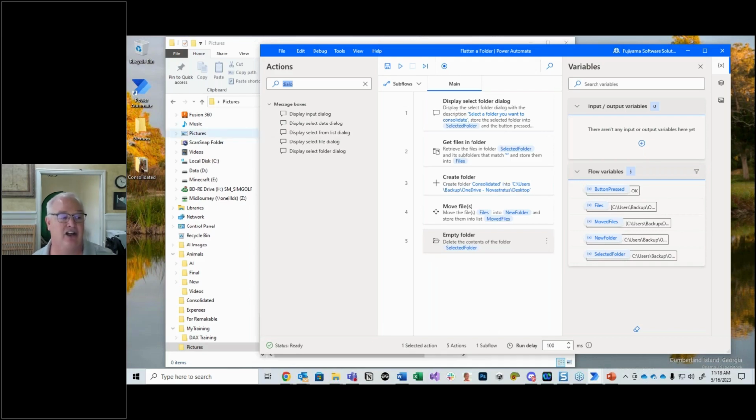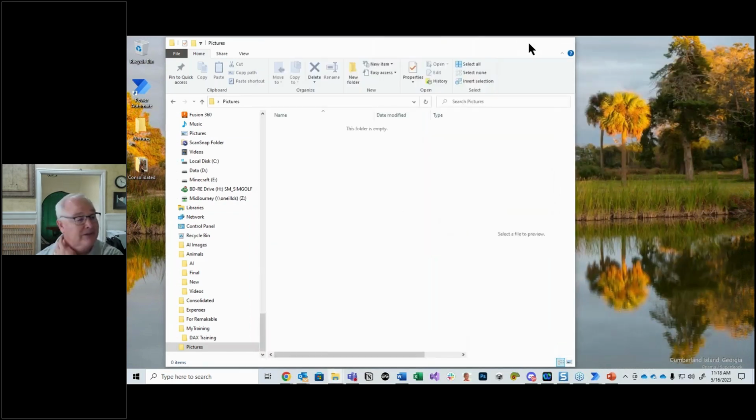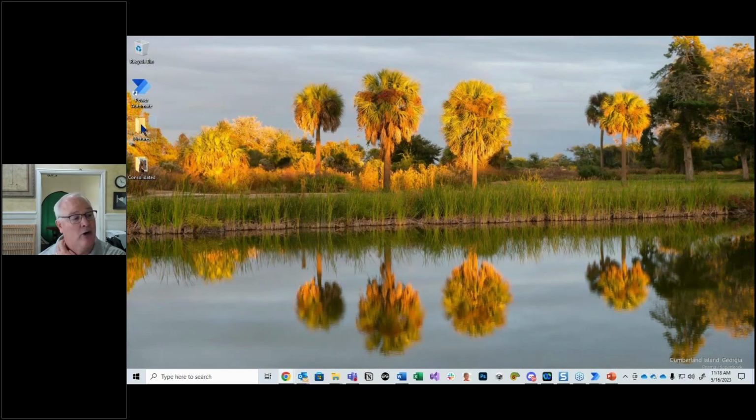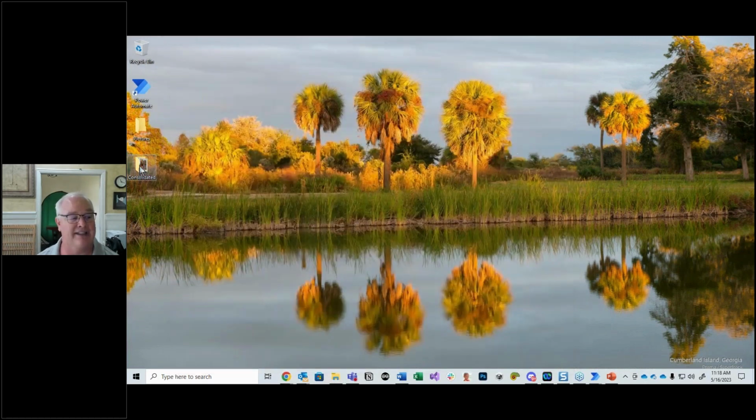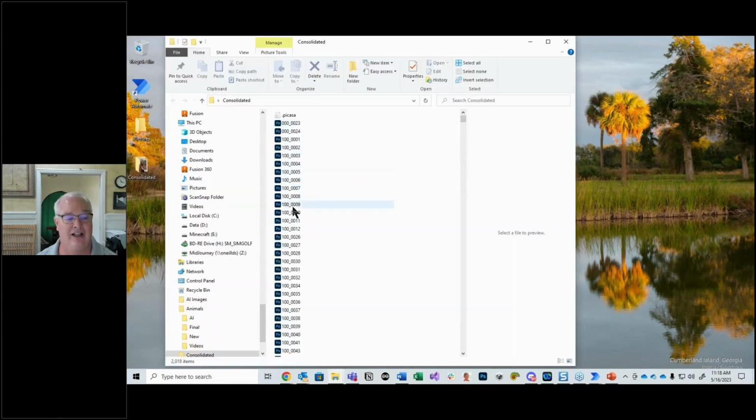Let's go take a look. Notice that there's now a consolidated folder on my desktop, okay? Notice that if I go back into the pictures, there's nothing there. They're all gone, because once I verified that I moved them over, I now cleared out all the old ones. And now when I go look at consolidated, they're all at the root level.